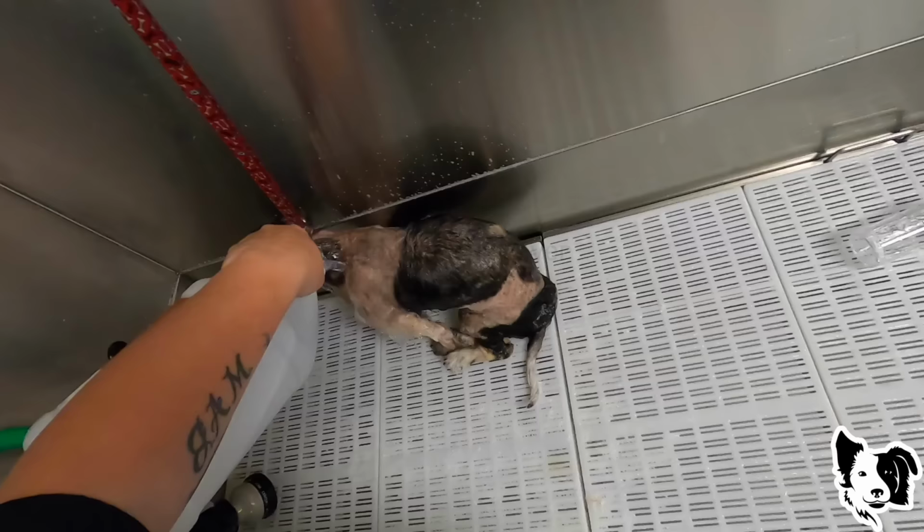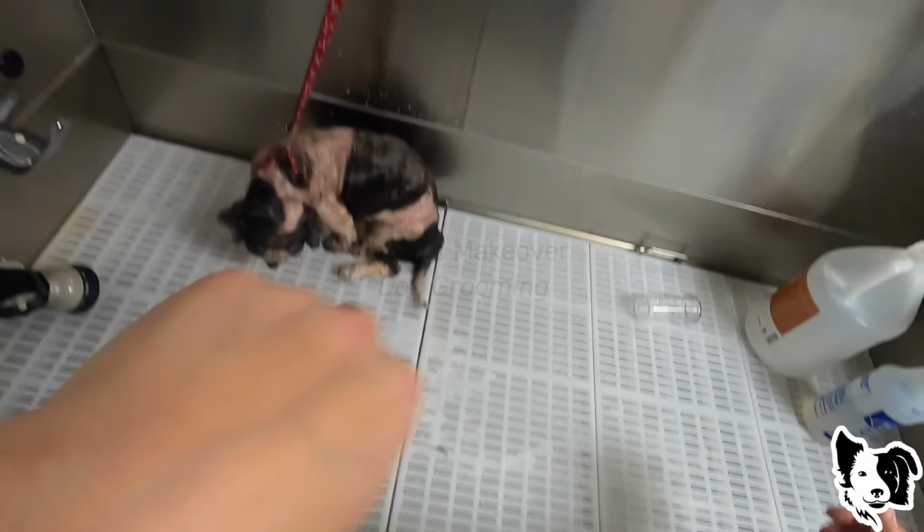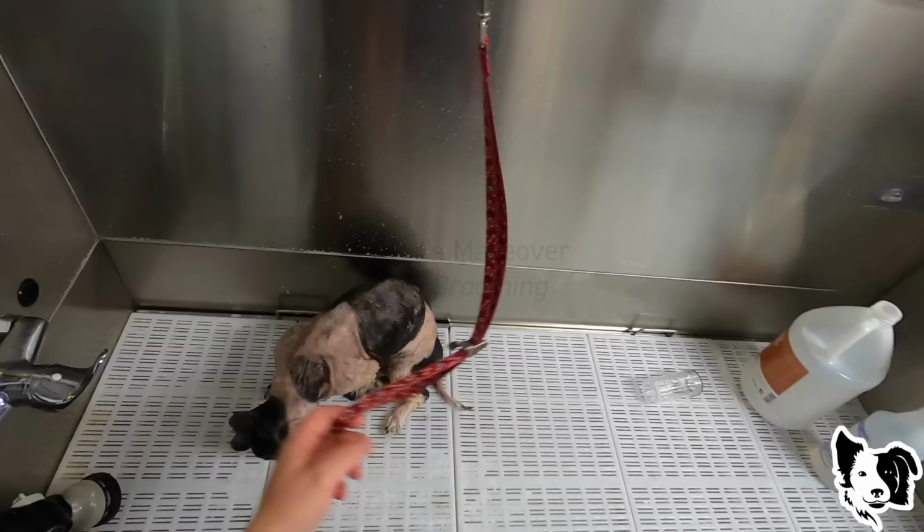Now usually I would not put it like that on the face, but this guy is so bad with fleas. So, gonna get a towel. Wow, it's pouring. Oh my goodness. And then I'm gonna get him in the cage to dry.